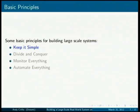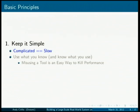Okay, so I'd like to jump into four of the key principles that I've identified, just in my experience, for putting together big systems: keeping it simple, divide and conquer, monitoring, and automation. So let me skip ahead a little bit. First principle, keeping it simple.